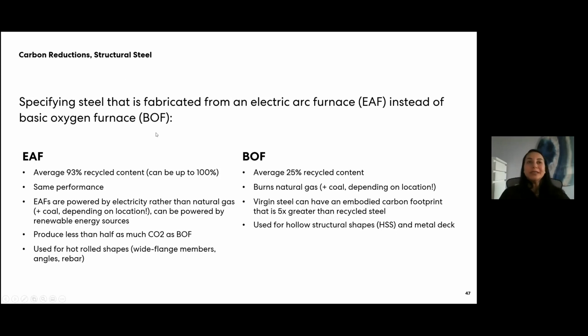In terms of structural steel, what have we learned? Well, if you use an electric arc furnace, obviously your source of energy is electricity versus a basic oxygen furnace, where most of the time your source is natural gas, then you're able to do several things. Number one is an electric arc furnace can receive higher recycled content, which can really reduce your overall embodied carbon, whereas the basic oxygen furnace, or BOF, you can only introduce a maximum of 25% recycled content. So I think that's one important factor.